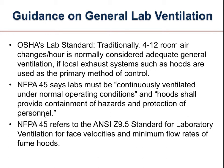The lab standard has some guidance, recommending 4 to 12 room air exchange rates. That is normally considered adequate for general ventilation. That's a pretty wide range, but it says that local exhaust systems such as hoods are used for the primary control method. But during the design process, what are you going to do? Put in a lot of exhaust ports and then just close them off? It's very hard to design for what might be going on in the space that will need local exhaust 20 or 30 or 40 years out. So we try to find some sort of balance there.